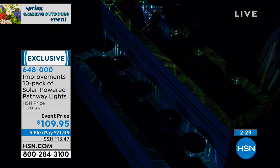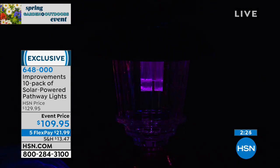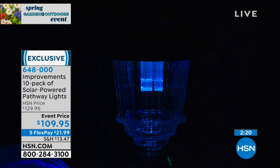So when we say years, we mean it. We mean years. I know there are people that have called that have said that they've had their sets for 4, 5, 6 years. So they really do last a long time.